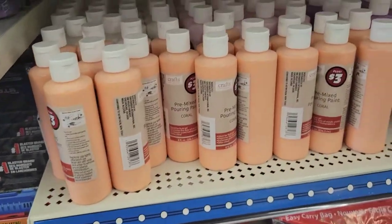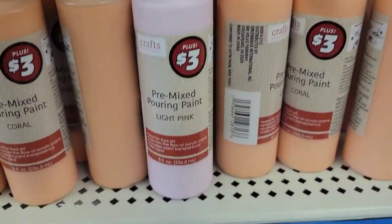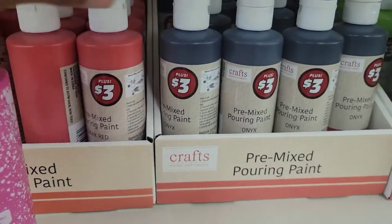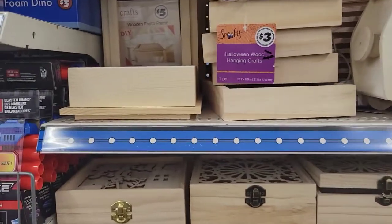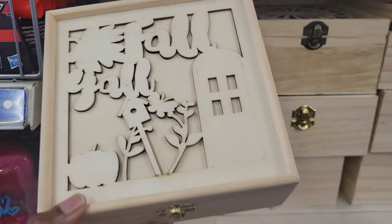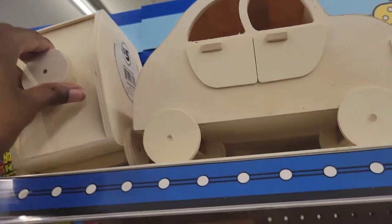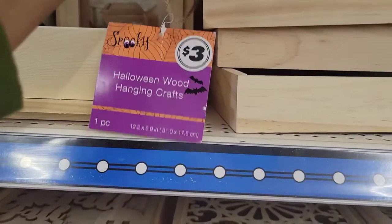They have some Amazing Value Fashion Plus yarn. These are $5. Then they have pre-mixed pouring paint in the color coral, light pink, amethyst, this is hair dye, dark red, onyx, lime green. And then they have these wooden crafts that you can stain or paint yourselves. Peace, have it in the car. They have it in this truck. It's $5. Happy Halloween, I guess they're early. Also $3.